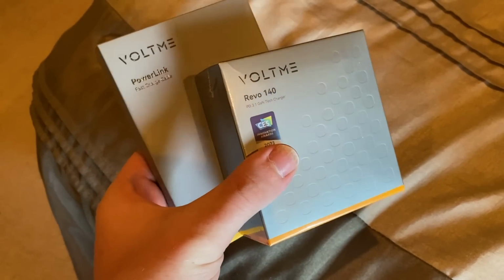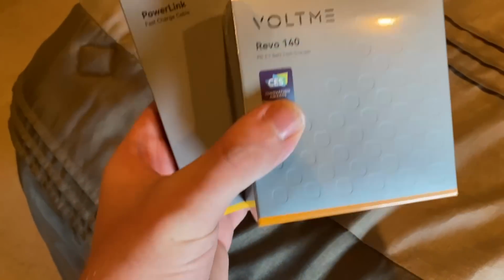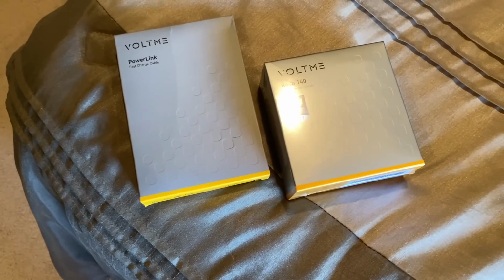In full disclosure, they did send me two items for free, but again, I can say whatever I want about them. I can trash them if I want to, and they did include this 6-meter USB-C cable, which I was honestly on the lookout for quite some time because I was getting sick of having to pack around cables for the Android phone or the iPad, and also for the MacBook because the MacBook wants to charge via MagSafe.